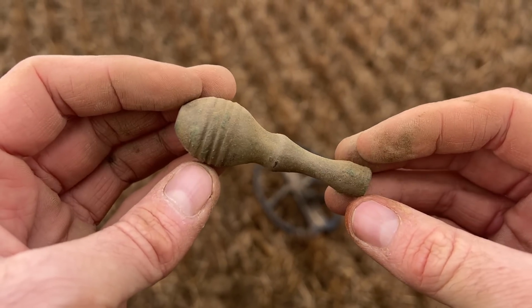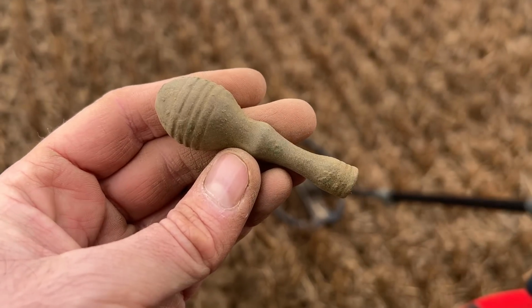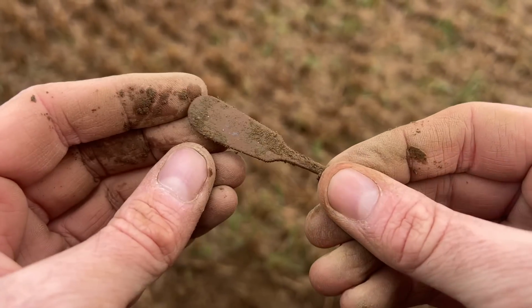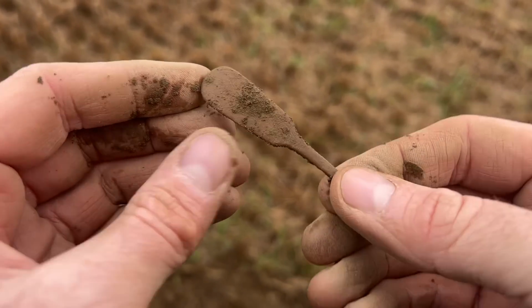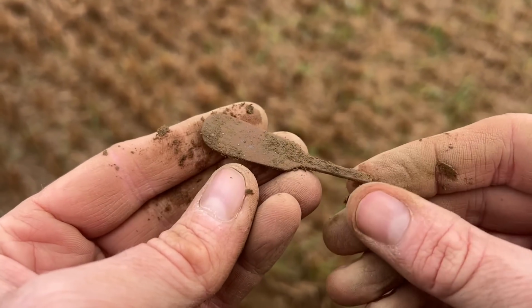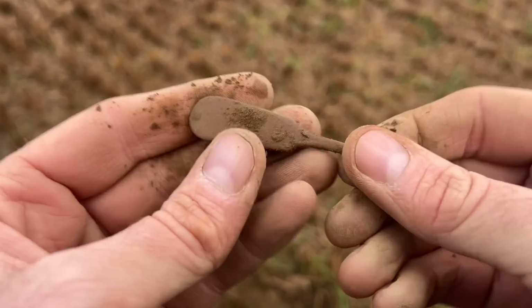I don't think it's particularly old. 1800, 1900, a couple of hundred years at best. It was a 50-51. I was expecting a bit of tin foil or aluminium, and it's a first piece of cutlery. That looks like the handle, probably off a teaspoon.